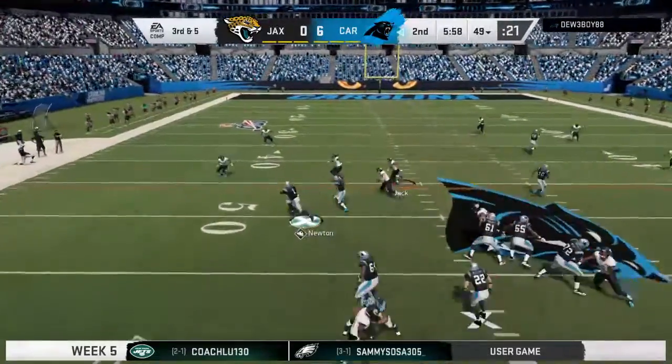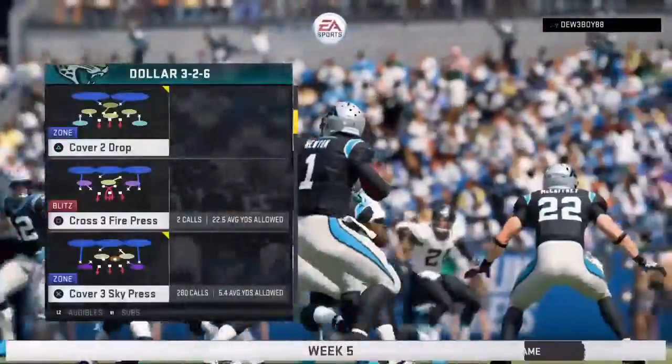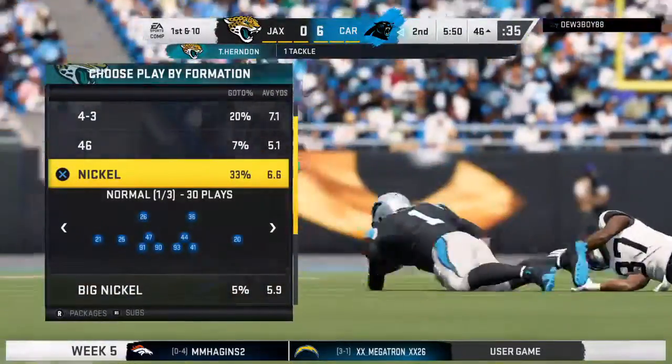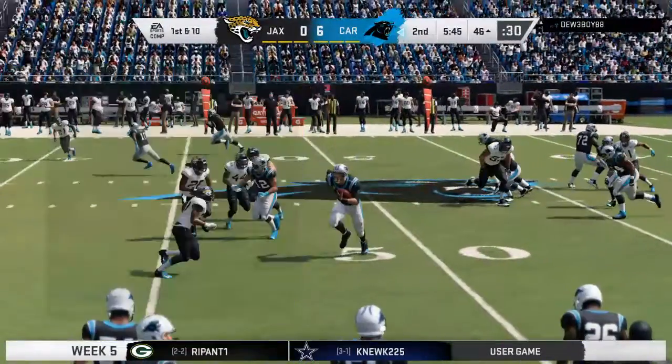Newton now to throw. Dancing to his left. And he's got the first down before being taken down at the 46. Newton able to use those legs and get past the marker to pick up the first. First and 10 at the 46-yard line.